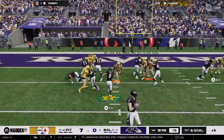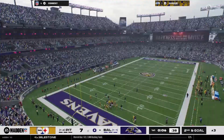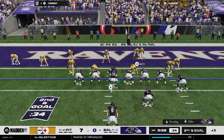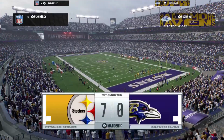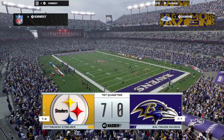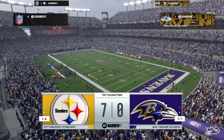It's first and goal. Here's a run. And he's taken down on what should be the final play of this first quarter. At the 3-yard line, a pickup of 2 brings up second and goal. So we'll get a second and goal when we return. It's the Steelers with the early lead. We'll be back in Baltimore after this.